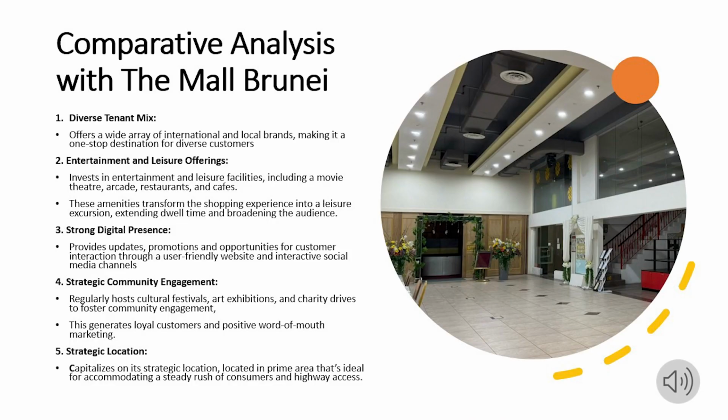Next, a comparative analysis will be conducted with one of Brunei's successful malls. This contrast offers important information and potential strategies for improving operations at the Annajat complex. The unique feature of the Mall Brunei is that its tenant mix contains a wide variety of international and local brands. This makes it an attractive destination for customers to choose from and significantly broadens its appeal by catering to a diverse consumer base. The mix of various tenants in the Mall Brunei enables it to be a one-stop destination for each customer's shopping needs, which enhances customer satisfaction and engagement.